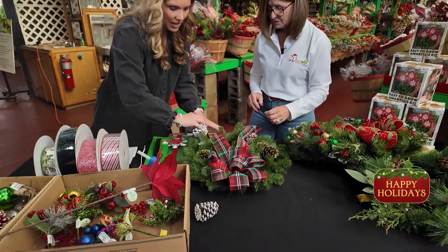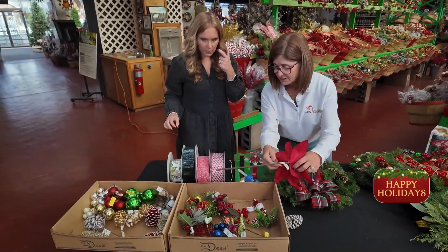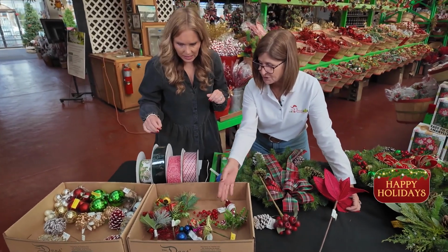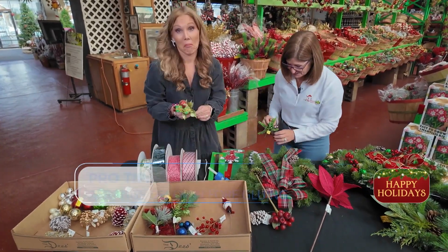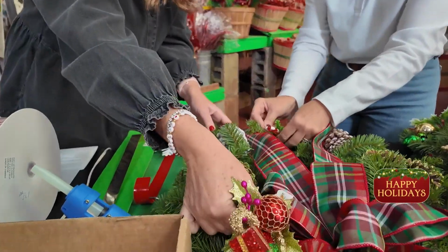Okay. How about that? Does that look good? Fine. Okay. And then what would go next? Next would go your picks. So you have all different kinds of picks. You have traditional, you have whimsical. When you say picks, what does that mean? These are picks. Oh, okay. It's one pick. So you can just stick it inside here.